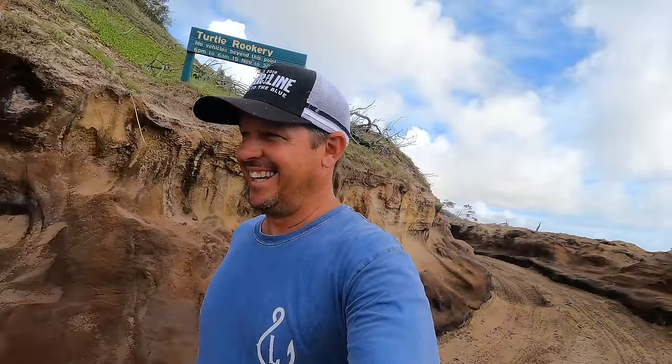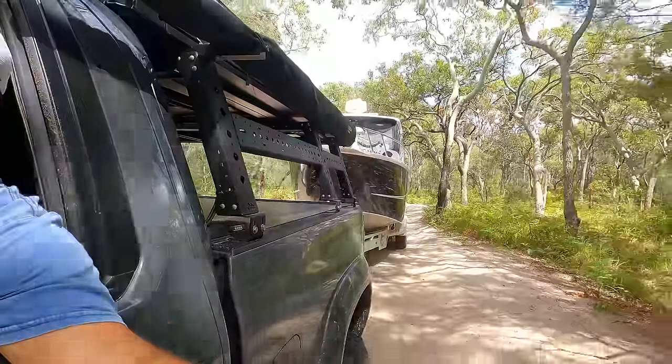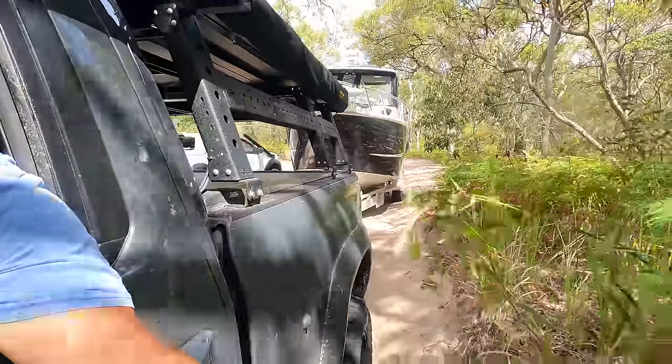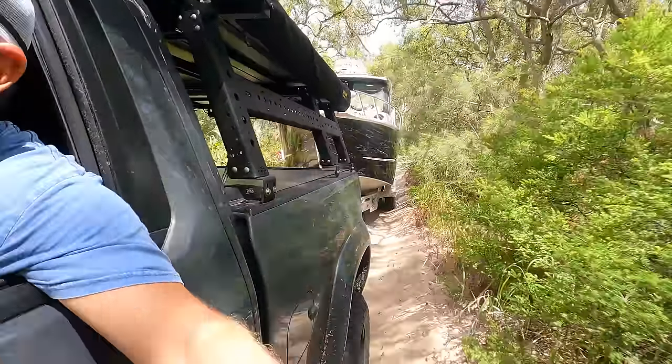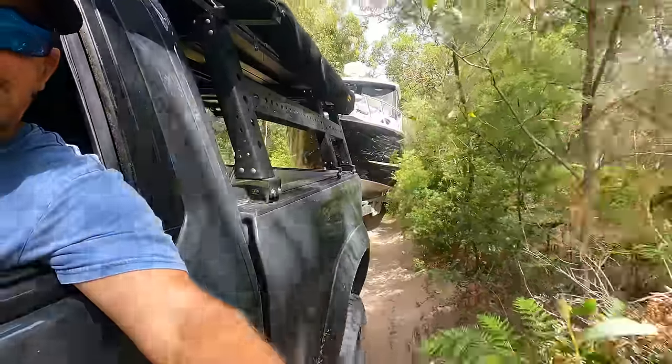Piece of cake. Now it was time to drag this 8-meter weapon all the way back home. About 100 kilometers of soft sand, bush and tight tracks, although a vast majority of it is the hard sand on the beach. You're looking at about 20 k's of this stuff just here.